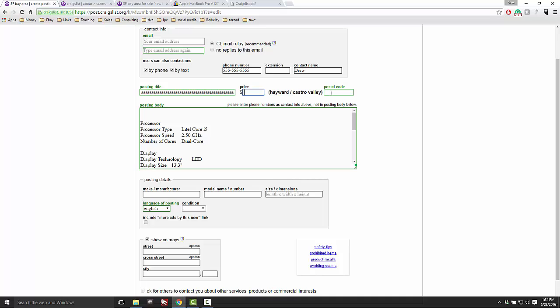Next would be postal code. Anything in green you have to fill in, so you do have to put your postal code, unless you're going to skip the previous steps where you're not going to show yourself. 95450. Let's just type that in.